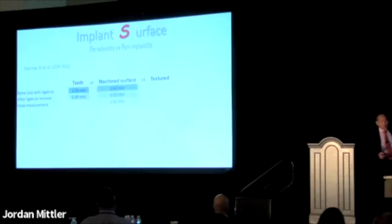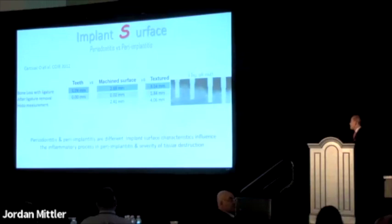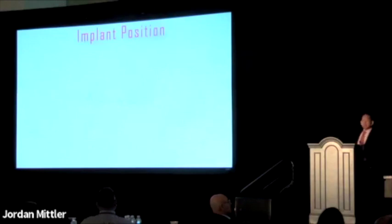Now with machine surface, they tied the ligature and had about 2.6 millimeters of bone loss. When they removed the ligature, some of the bone actually came back. When they did histology, the bone loss was only 2.4, so it was able to regenerate and remineralize some of that bone. Now with the textured surface implant, they tied the ligature, there was more bone loss, and when they removed the ligature, the bone loss continued. So is the presence of a rough surface a risk factor for the progression of disease? It's hard to do that kind of study in humans.